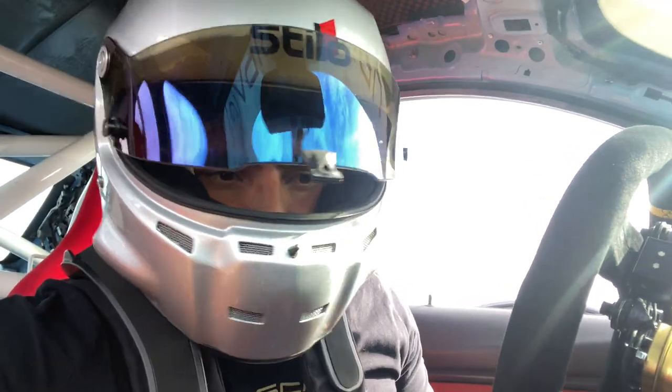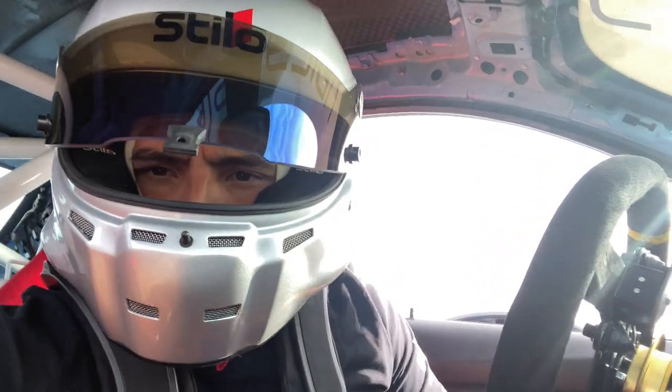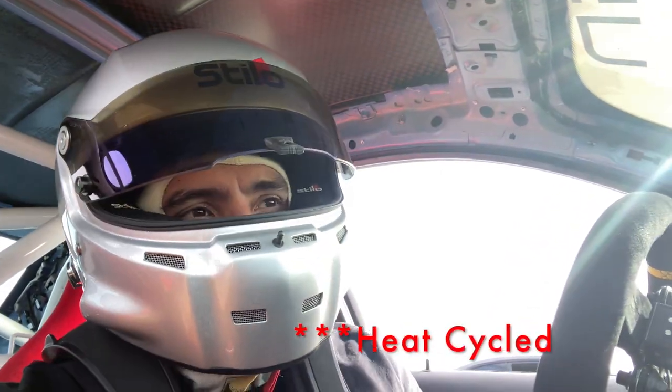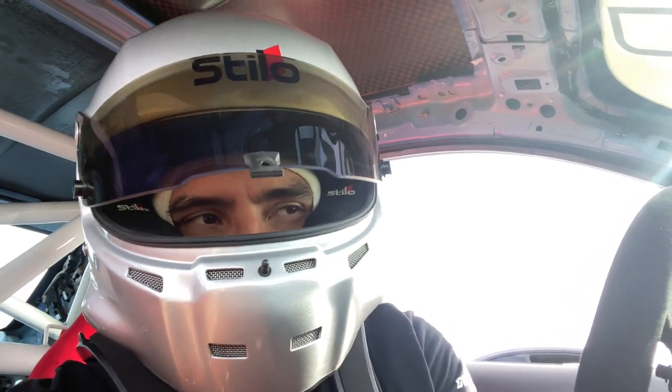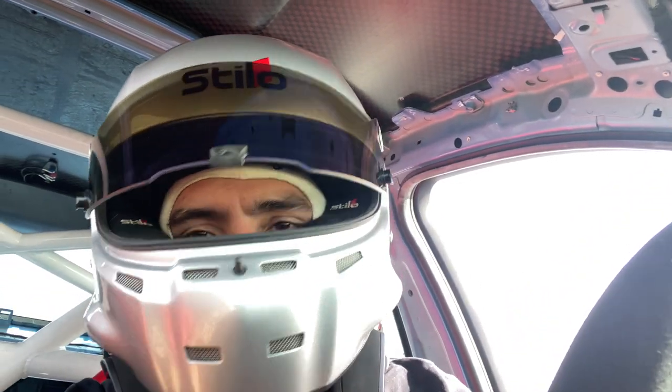Session one, felt pretty underwhelmed with the tires, but they hadn't been heat soaked. So around lap six or seven, I gotta go look at how many laps I ran. But that's when I actually started to get grip in them and build more confidence. And I ended up with a 158.8, as you guys will see.